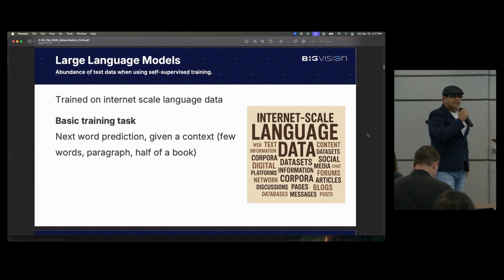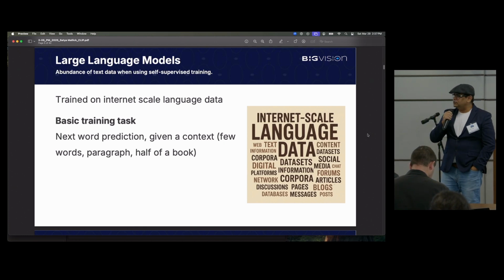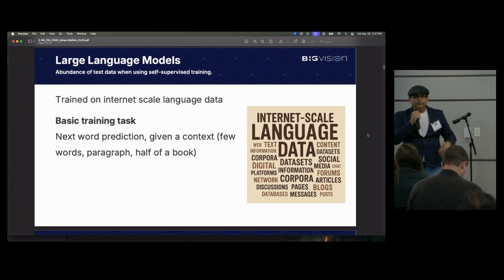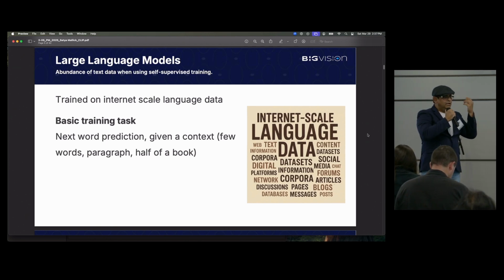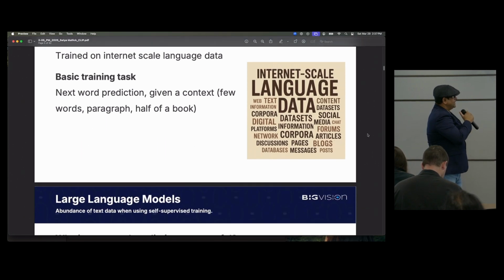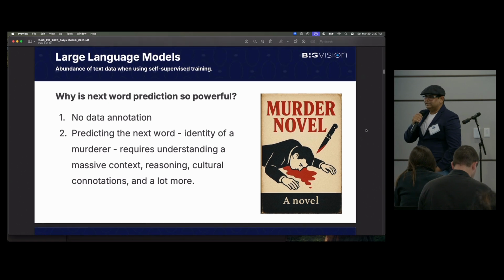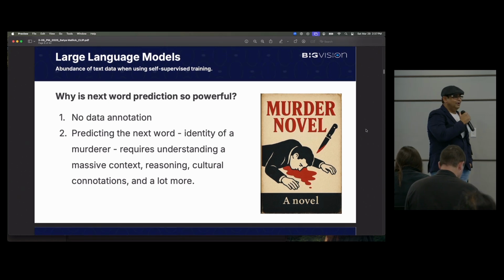And you may be thinking, how does it even work? Large language models are capable of doing so much. How is this simple training, where you're simply predicting the next word, useful? Let me give you an example. Let's say you're reading a mystery novel, a murder novel. Somebody died, and you're finding the murderer, right?